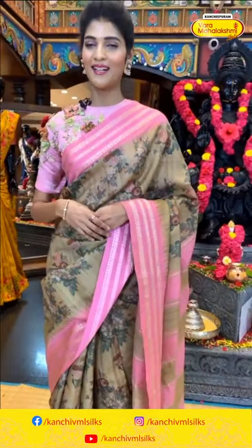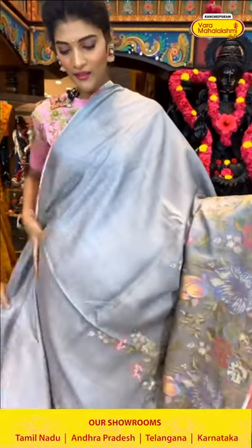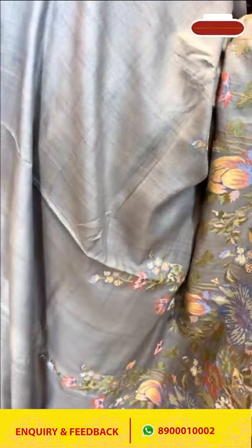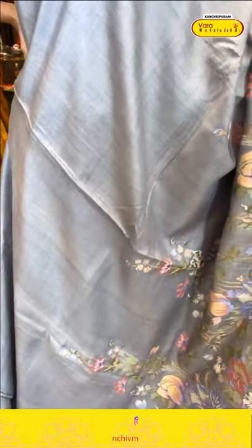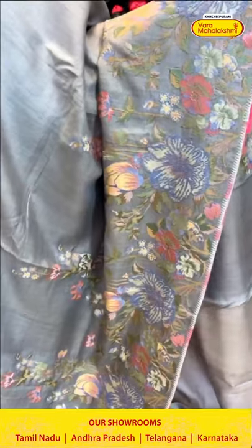Now let's see the Tussar collection. This is a very beautiful saree, which is Tussar collection and fancy also. In grey color, where the body has florals and leaves in thread embroidery. Border has long and short stretch. Pallu has floral embroidery on it.